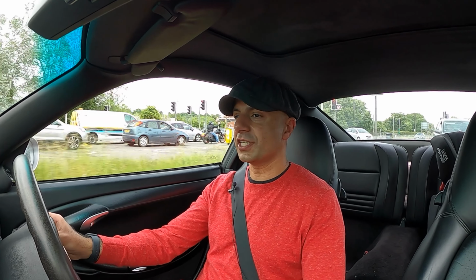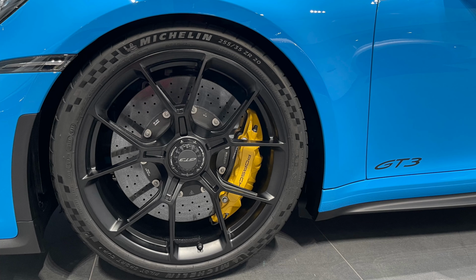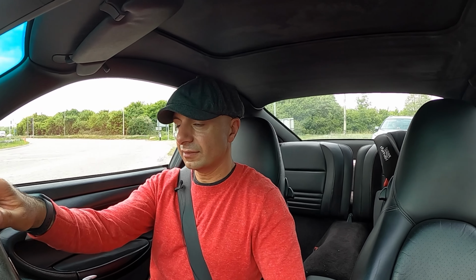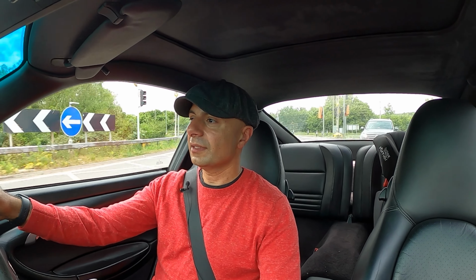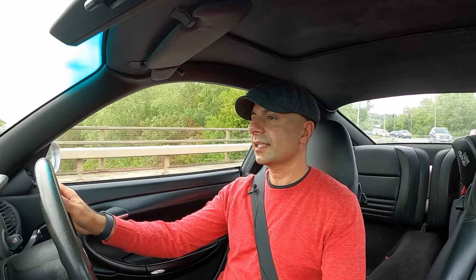But then the GT3, I mean, it is so huge. The wheel's so huge. The disc's so huge, just standing next to it. If you read the dimensions written down, comparing my 996.1 to a brand new 992 GT3, you'd think actually it's not that different, but it is. It's huge. I really like the fact that mine is narrow bodied. Let's get it through the lights.